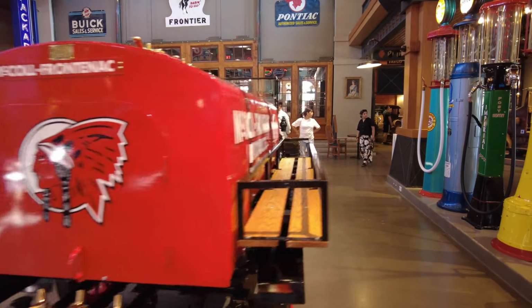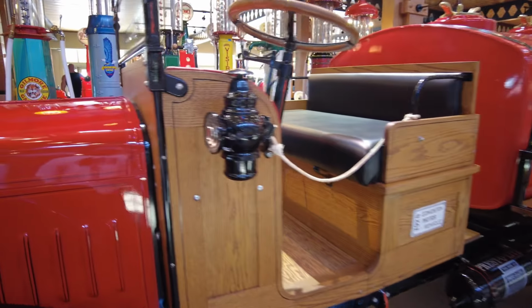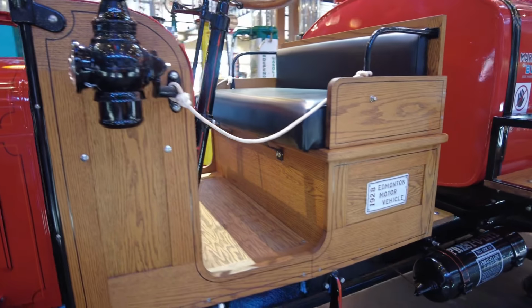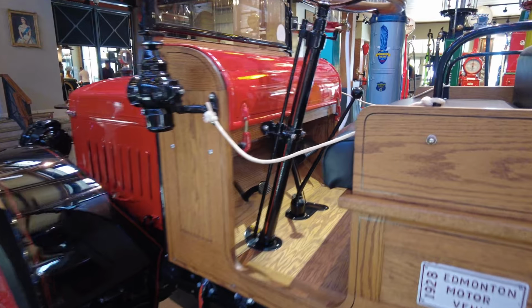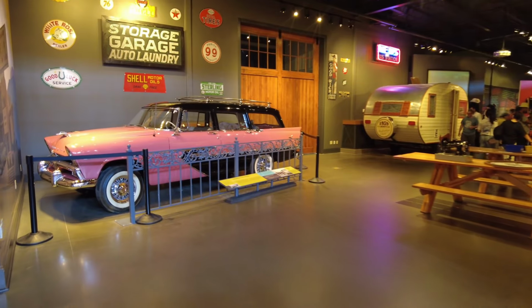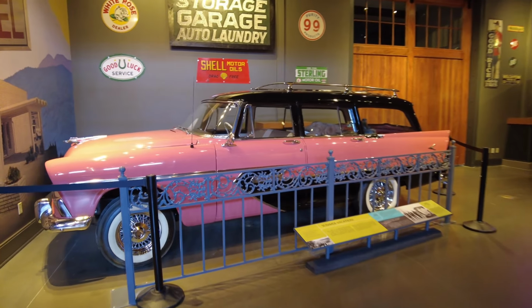These old trucks, man, were hard to drive. You can see the lights. The old car lights. Signal with your hand, or those old signals. It's so gorgeous though, back when they were art. One of 3. Summer vacation.